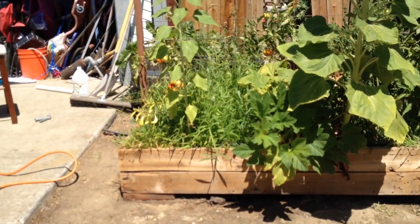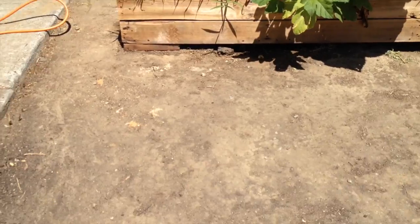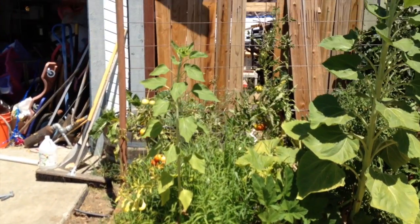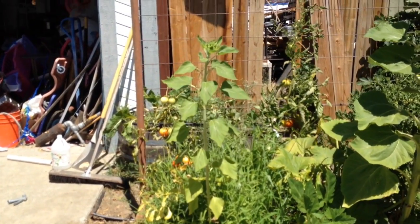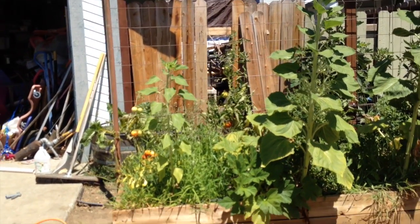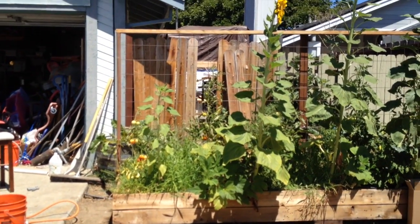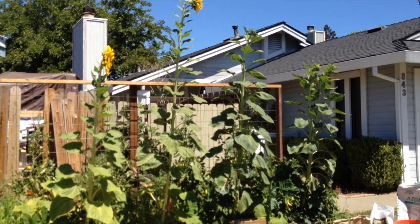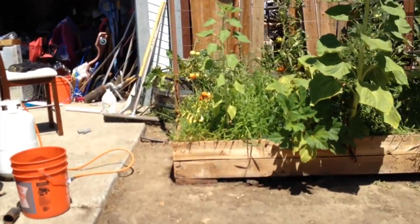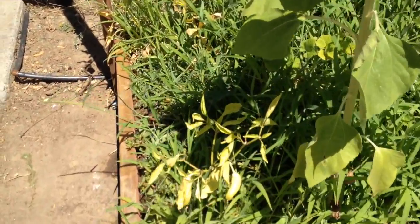So the last section just has the native soil that's on my property, which is not very good. These were all the sunflowers, all the plants here were planted at the same time, and you can see how stunted this section is compared to the others. The pepper in front really looks sick. They're not doing too good.